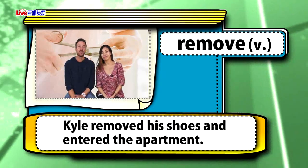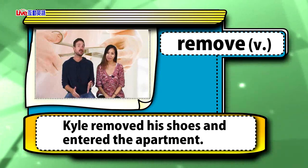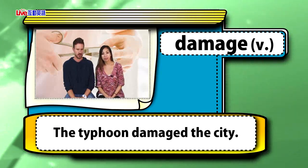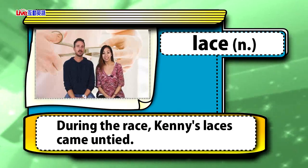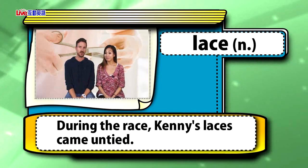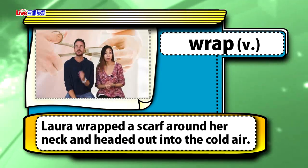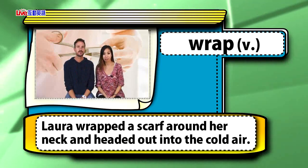Remove. Kyle removed his shoes and entered the apartment. Damage. The typhoon damaged the city. Lace. During the race, Kenny's laces came untied. Wrap. Laura wrapped a scarf around her neck and headed out into the cold air.